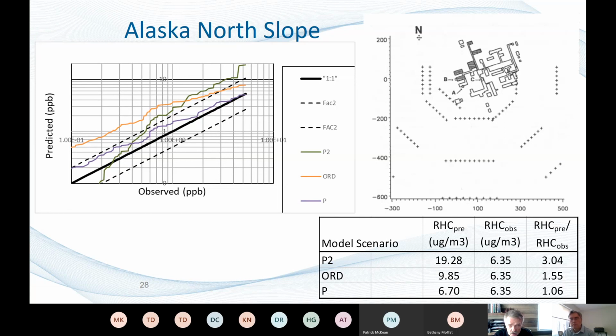Now on the Alaska North Slope, you can kind of see the receptors were scattered all over, and it was kind of every day was a different field trial. So it's a little different data set than a data set where you have hourly observations at one receptor for like a year. So in this case, you can see the purple line is the AERMOD, which actually agrees quite well. ORD over-predicting, PRIME2 over-predicting significantly. You can see the ratio of predicted to observed in the bottom table is a factor of 3 for PRIME2, a factor of 1.5 for ORD, and Prime is right on the money, really.